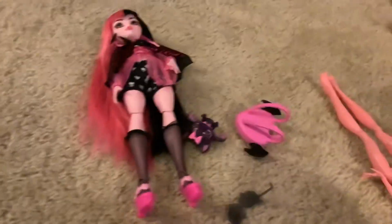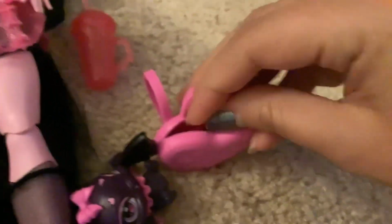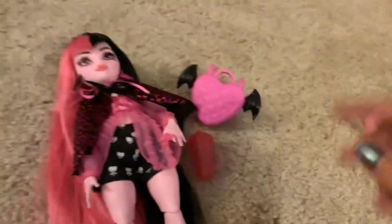I don't know. She's supposed to have a stupid pretzel, too. Did I put that in her backpack? Yes, the stupid pretzel is in the backpack. I felt it. I felt it with my thumb. Yeah, it's in there. Okay, so I'll sell this doll.